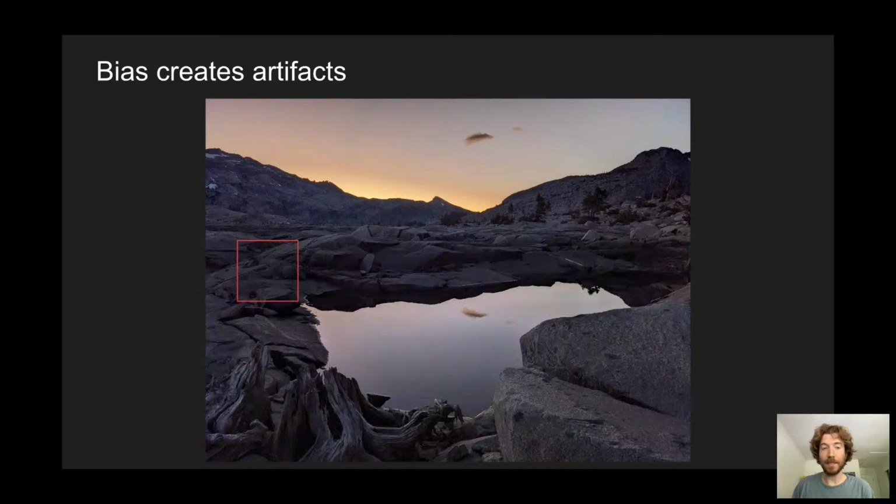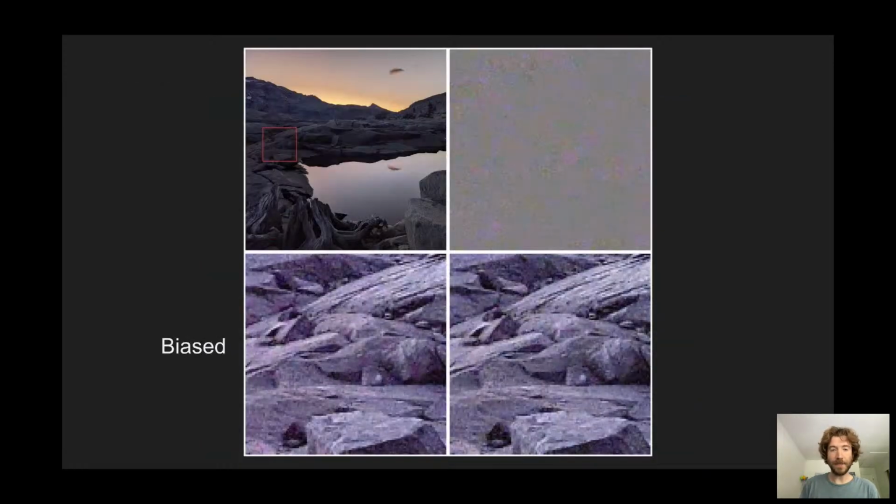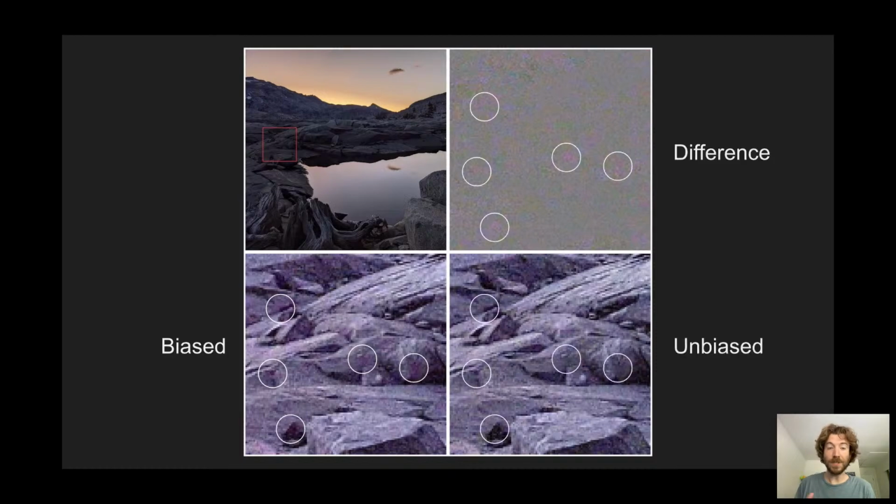Bias creates artifacts that make photos look worse. Here's a picture of a mountain scene, and we're going to zoom in on this crop in red. On the bottom left is that crop brightened a little, and it has something subtly wrong with it that's objectionable to the discerning pixel peeper. There are these purplish blobs in the chrominance channels on what is supposed to be gray granite. Now, Dillon traced these back to bias being introduced by filtering operations at high pyramid levels of a pyramid-based algorithm nested inside a long, complex camera pipeline. If we use unbiased filtering instead, the blobs are gone and the granite is gray again.